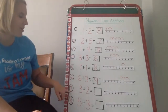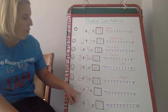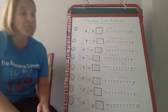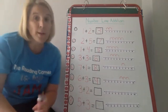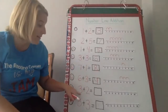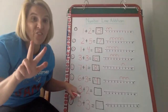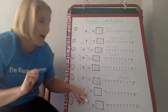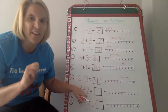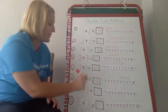Okay, you guys ready for number 7? Number 7 is 3 plus 2 equals. So we have to figure out what 3 plus 2 is. What number am I going to start my froggy on? Remember the first number we see. What number is that? Show me with your fingers. 3. And we're going to hop our froggy over how many times? You can show me with your fingers. How many times? 2. So I'm gonna start at 3.